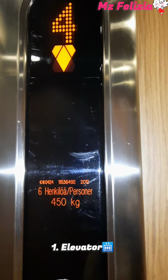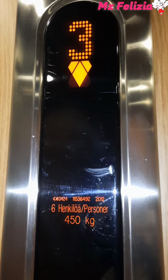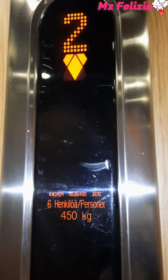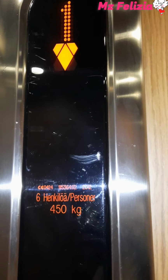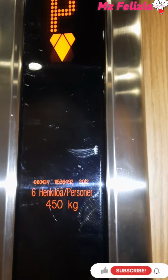Today I'll be showing you things in a Finnish house that make sense. The first one is the elevator that can take you from the first floor to any floor you want, up to the last floor. If you don't want to use the staircase, it's better.